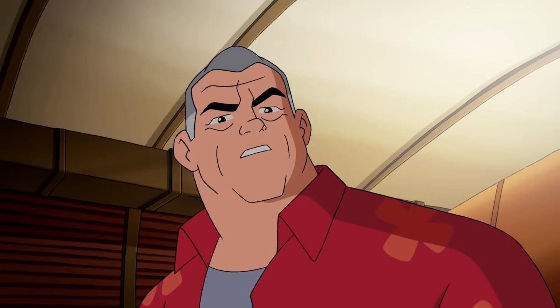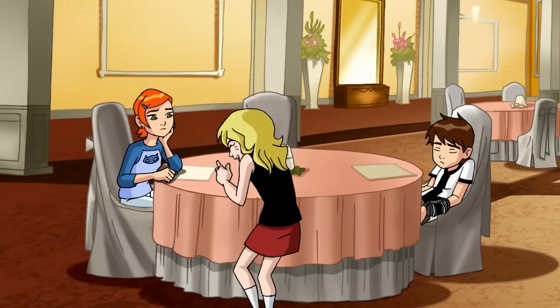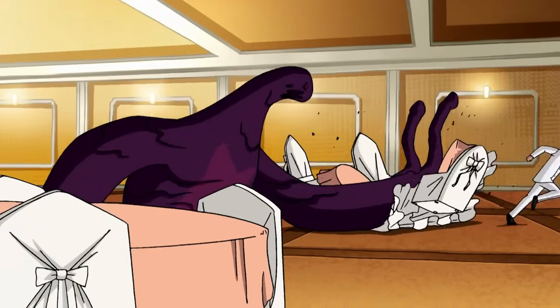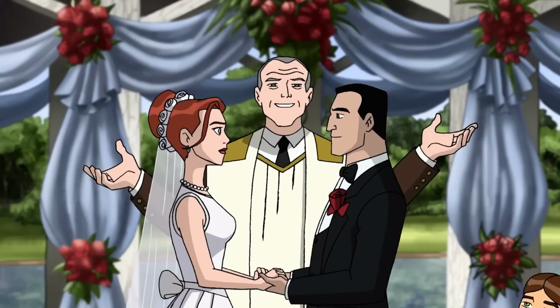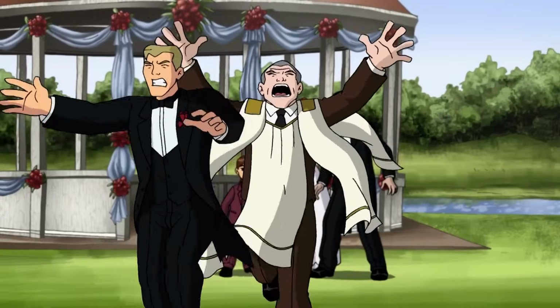He suspects someone wants to sabotage the wedding to maintain the feud. During dinner, Ben meets Lucy, the flower girl, and Gwen offers to teach him to dance. The situation escalates when Camille's ex-boyfriend, a mud alien, attacks. Ben transforms into Diamondhead to defend Joel and fights the alien. At the wedding, Camille's parents transform into mud aliens and disrupt the ceremony.